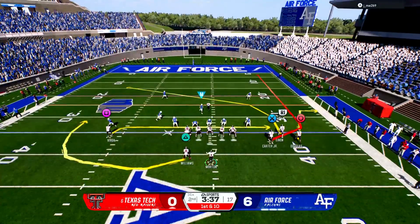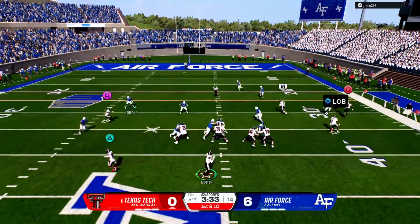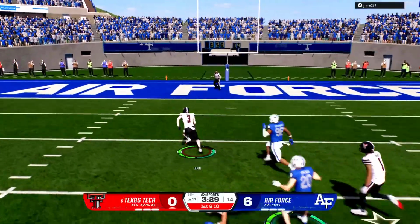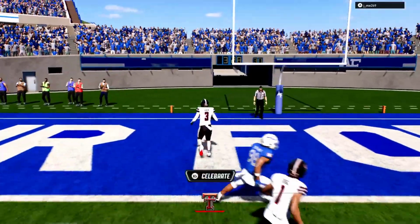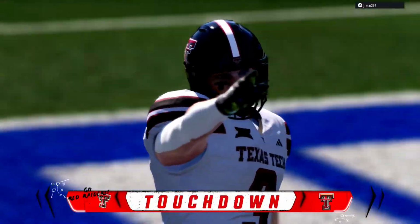And that's practice, man. That's all summer. That's all spring. Just so many hundreds and thousands of balls where you know exactly when that guy's wide open. And he slipped through the crowd, and he'll house it. Touchdown, Red Raiders.